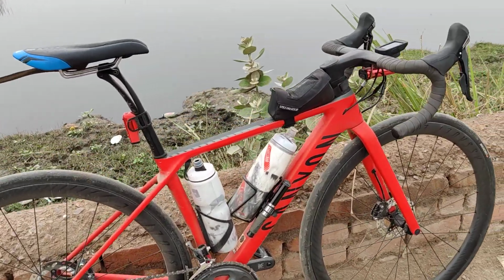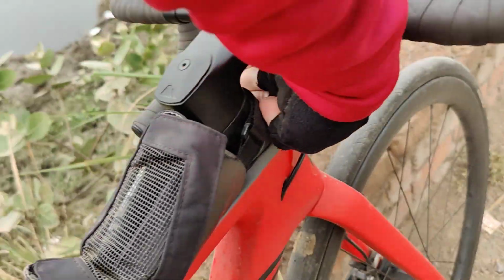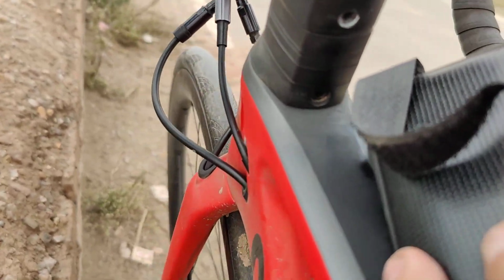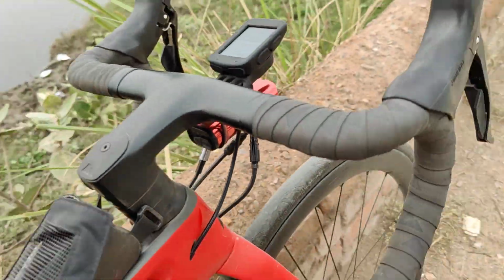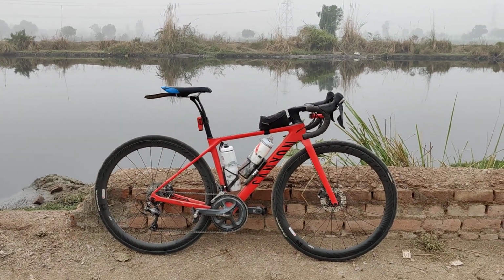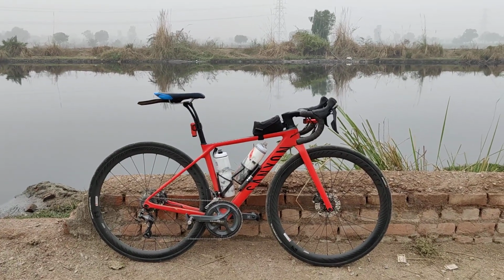One of the mistakes I made was when I bought the bike, while assembling it. This bike has a small screw where you're supposed to put just 2 Newton meters of torque, and I put a lot more, and it actually broke on the very first day. But Canyon was quite nice to send me the part free of cost all the way from Germany.